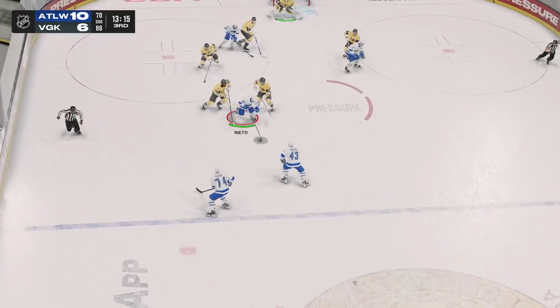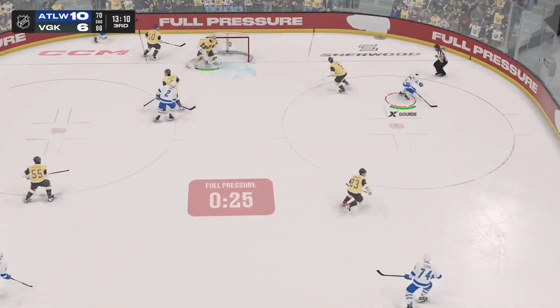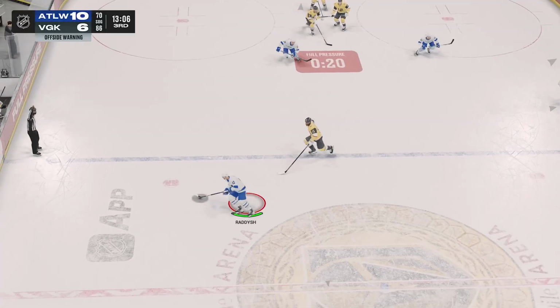Well, that's one way to win the draw as he skates away with the puck after the two centers were tied up. Quick pass over to Gore. Great hit on the play. And that's blocked away.